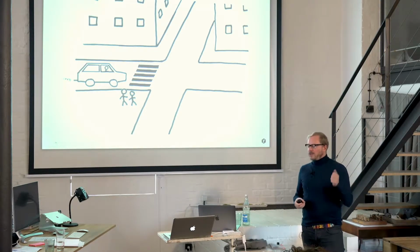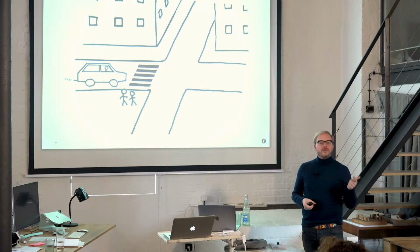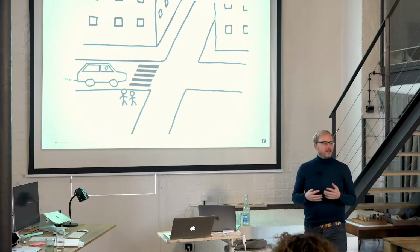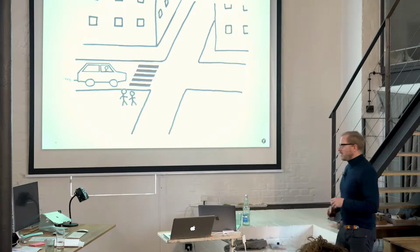So we have three environments. We have the physical environment, the cultural environment, and the social environment, and all of this built together makes up that systemic view of environmental psychology.